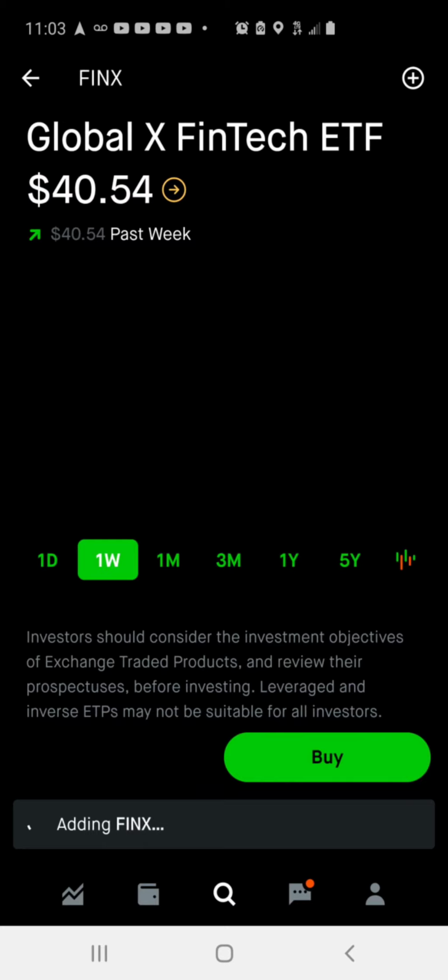Next we got ticker FINX. This is another Global X ETF, and this is in the fintech sector of the market. Fintech is very popular right now. This one's done very well. It was down almost 40% during the pandemic. Still finished the year above 51%. So this has got nice growth. Very small dividend of 0.29.